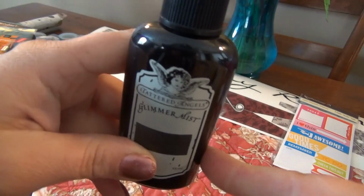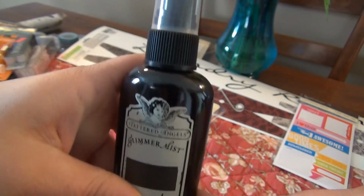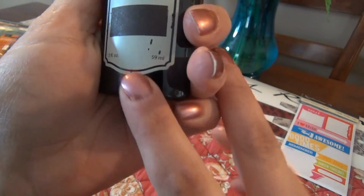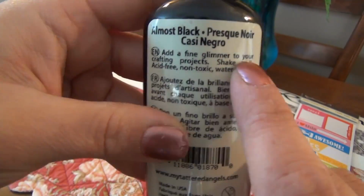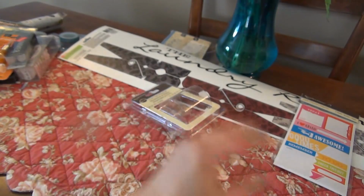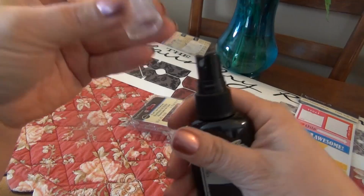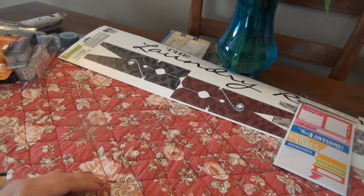Michael's has it on clearance for, let me see, where's my receipt? $2.99, which is a very good deal. Unfortunately, this was the last one where I went. And, oh, it's in the color black. I think it's black. Let me see. Yep. Almost black. So that was still neat, though, to get one that cheap. This is just the stuff you spray on your paper. It's kind of like ink.